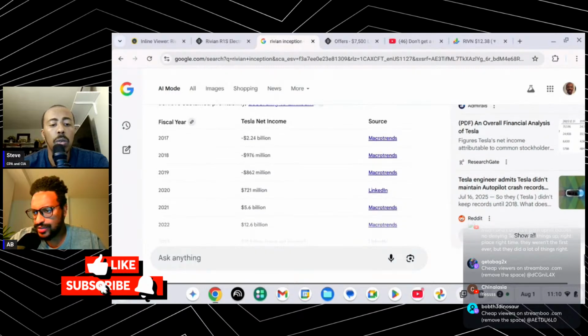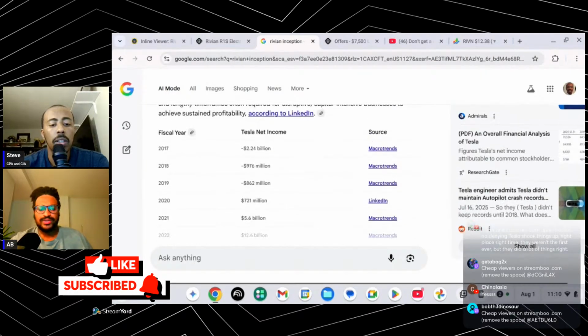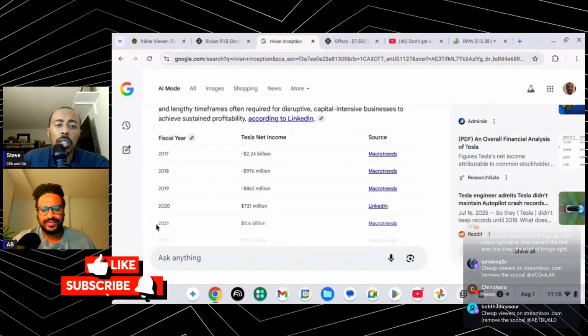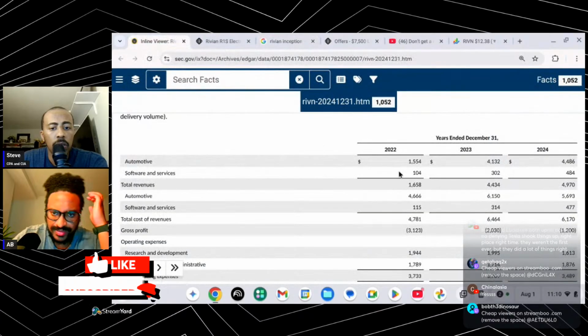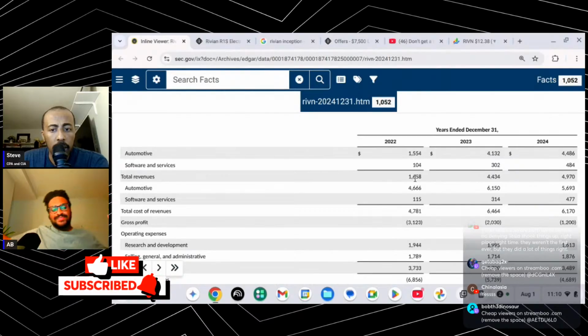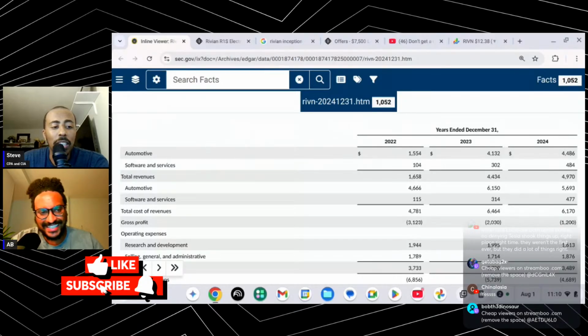And even in 2020, I think it only made 721 million. Like they IPO'd in 2021, this company. Yeah, they IPO'd in 2021. Inception in '09, but IPO'd in 2021. Okay. So it might be a sleeper. It might be Tesla Junior. You know what I mean? It could be. It possibly could be.